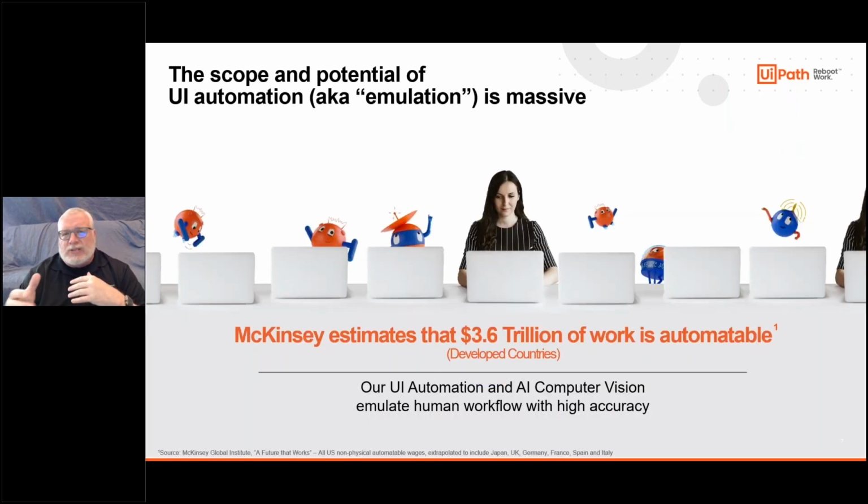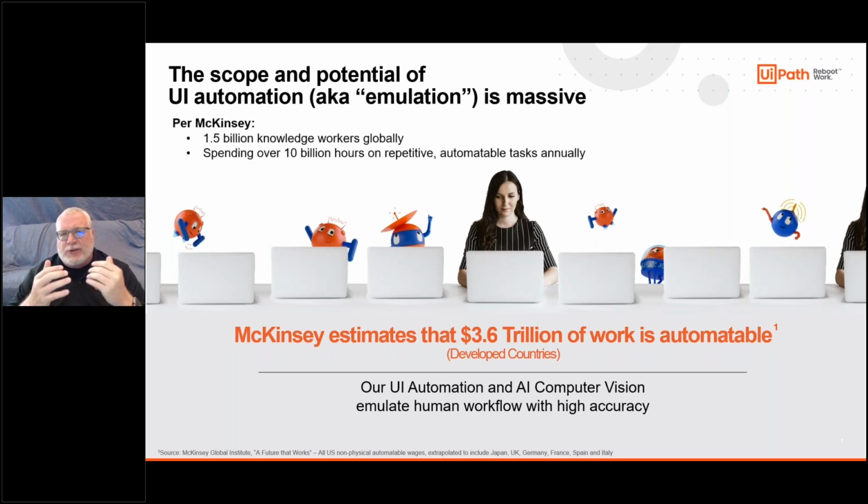Now, McKinsey did a study recently, showed that in their estimate, $3.6 trillion of work is automatable. Now, that was based on their assessment. There are 1.5 billion knowledge workers globally, and these 1.5 billion workers spend on average 10 billion hours of repetitive automatable work annually. The key here is there's an awful lot of work that's being done. You're paying well-educated, likely high-dollar people to do work that is quite repetitive, things that the robots can do, so those people can now do the meaningful work that you brought them in the organization to do.